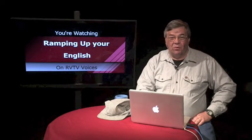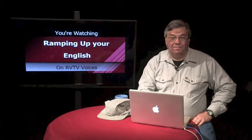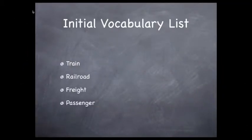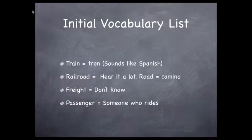Let's look at some of the words mentioned in the video clip. At this point, I'm only interested in the words that have to do with trains and railroads. Words that identify things or people. These would be nouns. So here are some words that I jotted down from the video. I heard them a number of times, so I think they must be important.